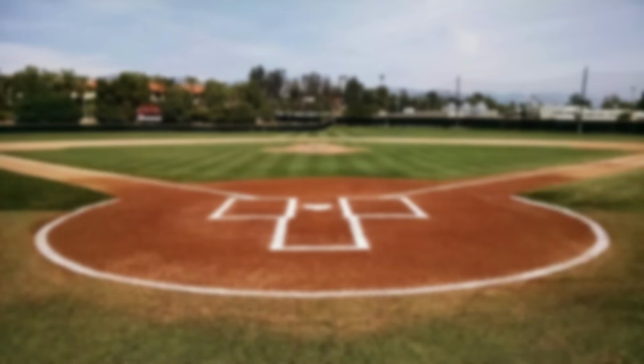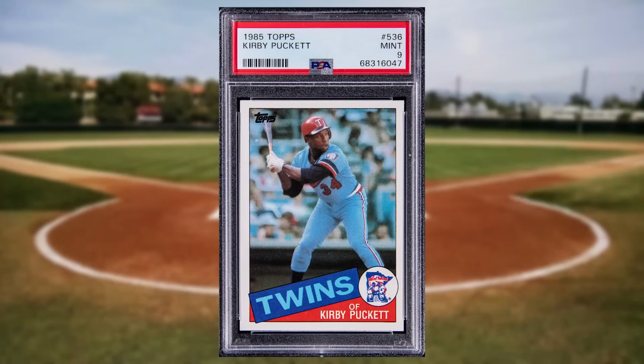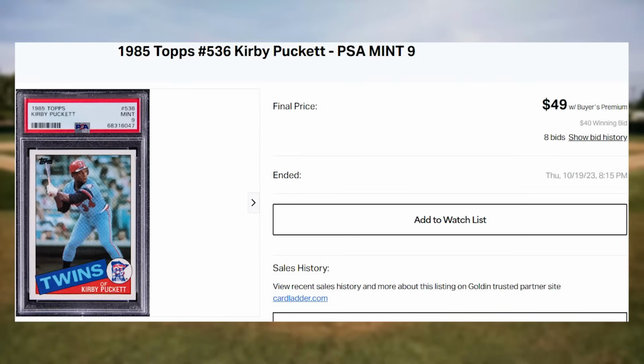And we'll kick things off at number 40 with this 1985 Topps Kirby Puckett rookie, card number 536. This was a PSA 9 that received 8 bids, and it sold for just short of $50. This rookie is a pop of 3,846 in a PSA 9, compared to a pop of 499 in a PSA 10.